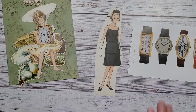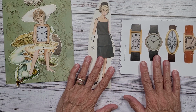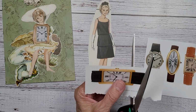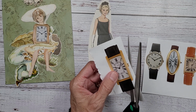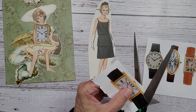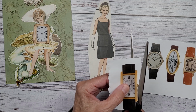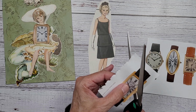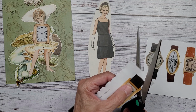And I think the first thing we should probably do is cut all of these watches out. And then we can pair them up with what will work best with our models. Now I am cutting this out like this, okay? I'm not taking this off immediately. If you don't want to keep the little stem, you could cut it off, but I like to keep the stem because it is part of the watch and it doesn't look like a broken watch.